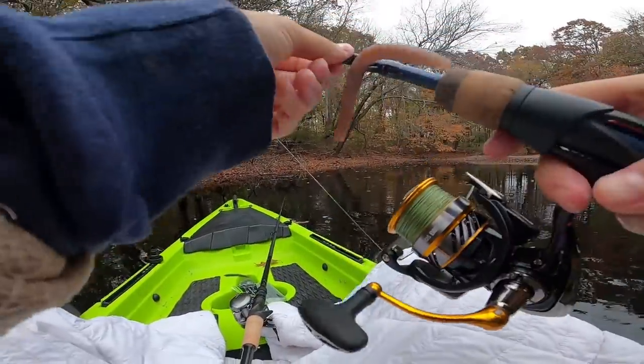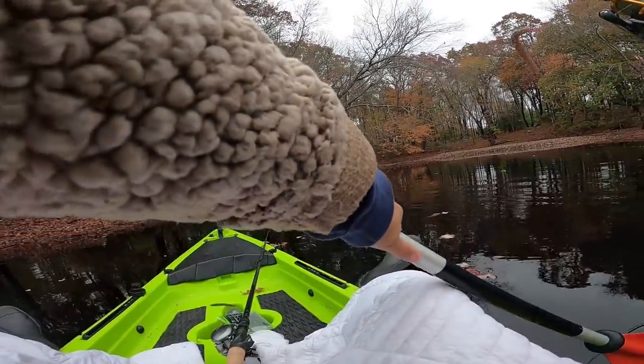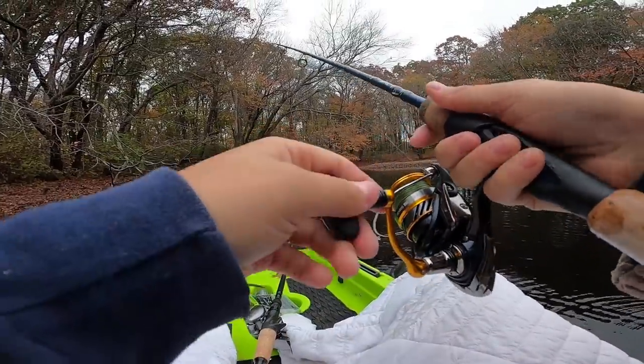All right, they have seen my bait plenty of times over in that corner. So I'm going to throw a wacky rig now since they clearly like the Senko. And I already have it rigged up. So let's see if we can take a cast back in that spot and catch another one. Unlikely, but you never know.